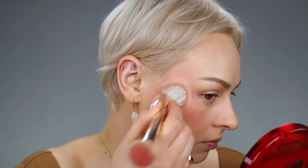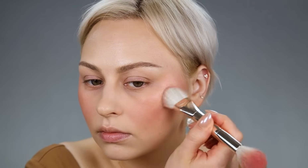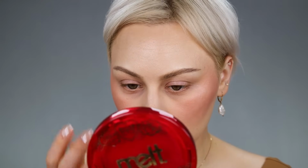Okay, that's a little better, right? Did it pick up all my stuff? It looks like it kind of picked up my blush. That's why I hate applying things with my finger. I'll be honest, I'm underwhelmed. It's fine. It looks nice. I fix this bald patch now. Yeah, it's fine. That's super strange. I'm very underwhelmed.